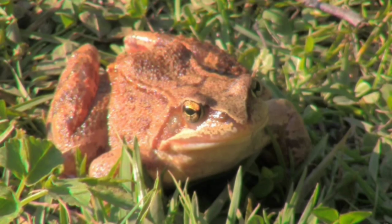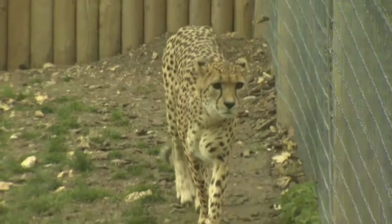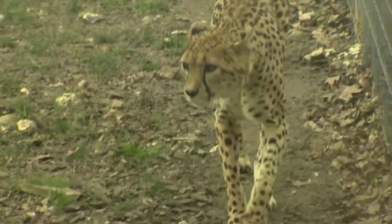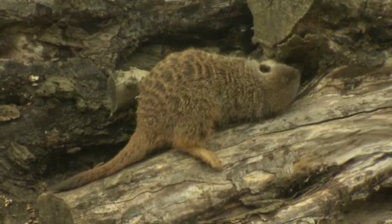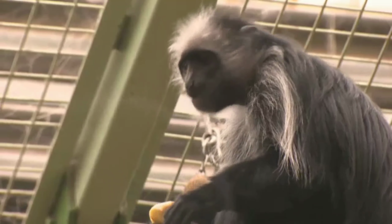Frogs are amphibians. Amphibians also like to live in water, but they can live on land, too. They have wet skin. Now look at these mammals. They're different from birds and fish. They don't have feathers or scales. They have fur or hair. This keeps them warm.